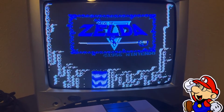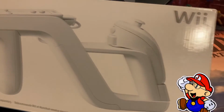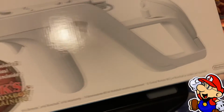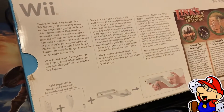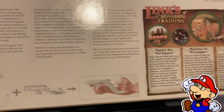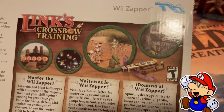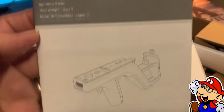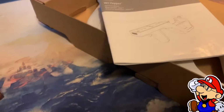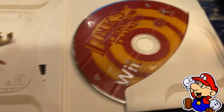All right, so next up, another Zelda item, because I've expanded my Zelda collection, and I got the Wii game, Link's Crossbow Training, which also came with the little device, the little gun thing. And so I played with this with a friend back in the day, but I never had it myself. I found a reasonable price for the Zapper in-game inbox, so I picked it up. And I like things like this. I like the Zelda games, clearly, from my videos that I've been making. And so this was another nice little addition to the collection that I didn't have yet.